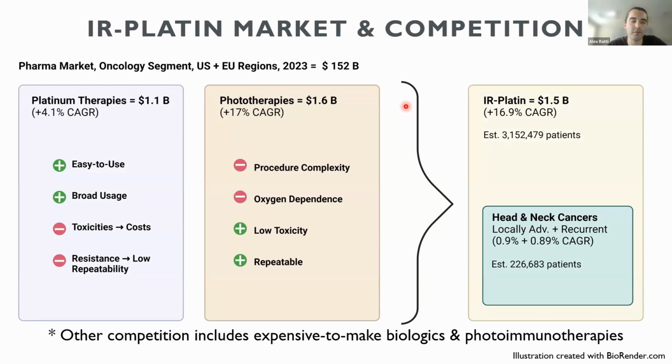So in terms of market competition, we're looking at other platinum therapies and phototherapies as our closest competitors. And both of these are really dominated by 3 off-patent generics. And we hope to really combine the benefits of both approaches and hopefully avoid some of the downsides of both with IR-Platin.